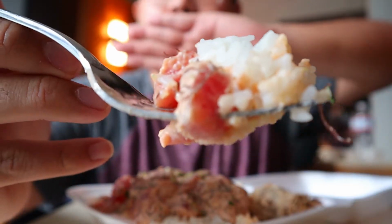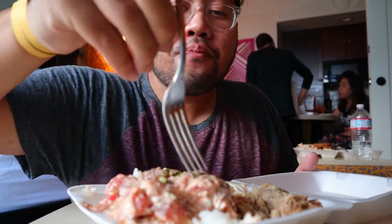Need a money line. If it looks the bomb, it is the bomb. Mmm, you heard it. That's really good. The tuna's fresh. The rice isn't overly soggy. The mayo isn't overpowering. Oh yeah.